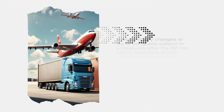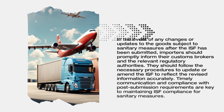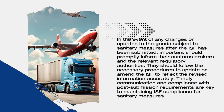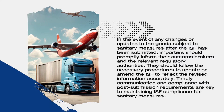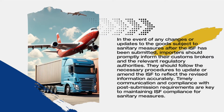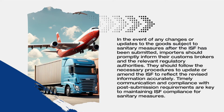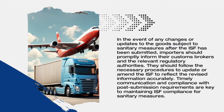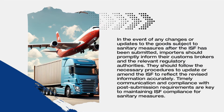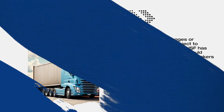In the event of any changes or updates to the goods subject to sanitary measures after the ISF has been submitted, importers should promptly inform their customs brokers and the relevant regulatory authorities. They should follow the necessary procedures to update or amend the ISF to reflect the revised information accurately. Timely communication and compliance with post-submission requirements are key to maintaining ISF compliance for sanitary measures.